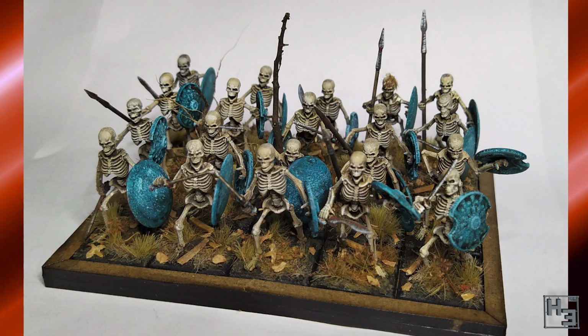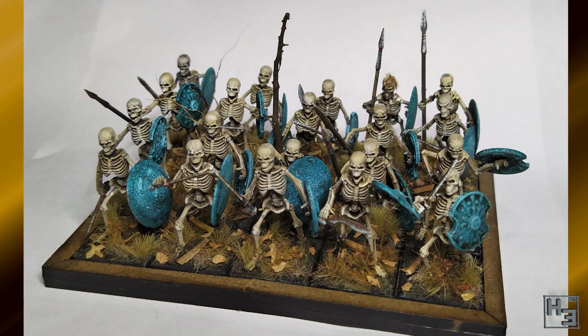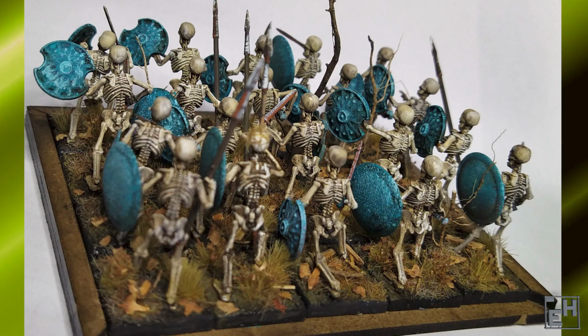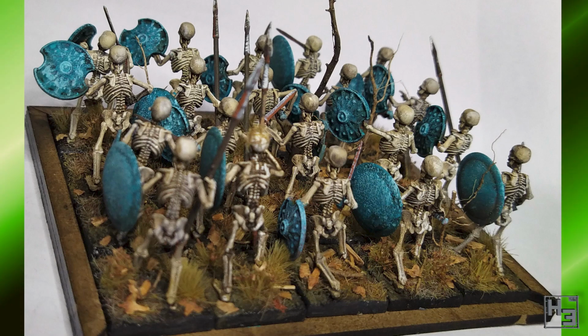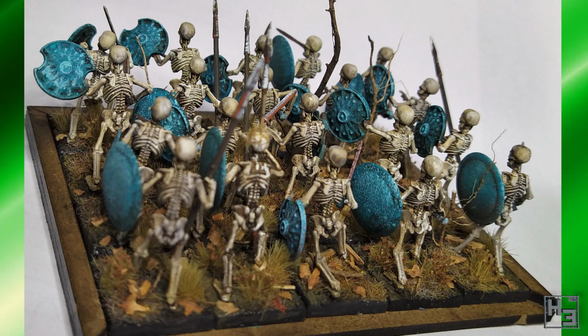Here are some skeleton warriors that Ratto's done. These look really cool, and I think the shields are not only a really nice colour, but a great way to give that unit some colour, both for interest and to tell them apart from other skeleton units, being that skeletons are kind of naked. Also, the basing is really good.